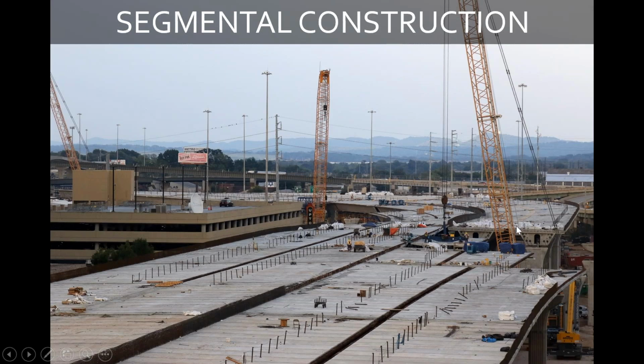This is the mainline bridges going northbound or eastbound, and this is the southbound or westbound bridges. This is the same location where the ramps will tie in from Red Mountain Expressway.